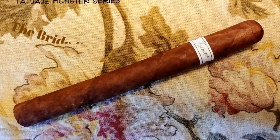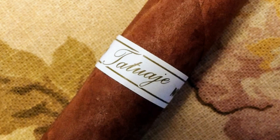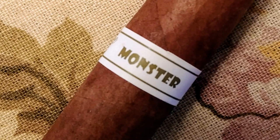Well, today we are reviewing the new seasonal Halloween release from Tatuaje and the Monster series. This is The Bride. Now, this pays homage to the Bride of Frankenstein, of course.